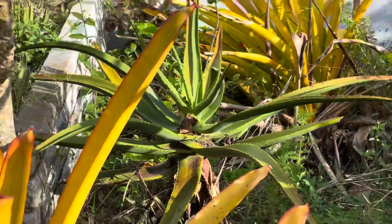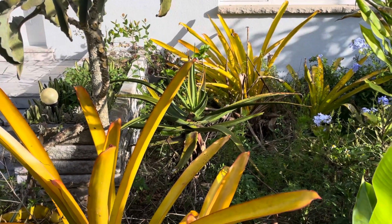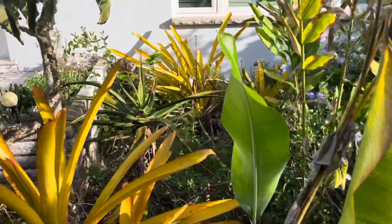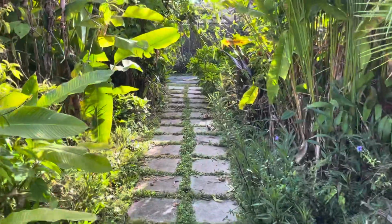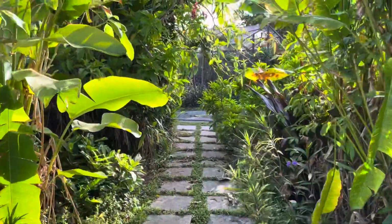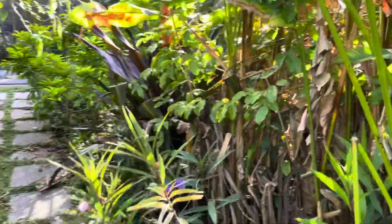I had like 15 different types of tree aloes. None of them ever fruited for me. They were all young, but this one's young and this one's flowered twice. I don't know. Things grow in Florida. I had another one, but it got smothered by my bromeliads.